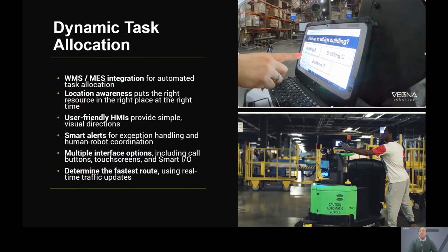And so with tasking, as I mentioned, it's able to take demand from any system. And so that can be the WMS or an MES or an ERP. That can be call buttons, PhotoEyes, PLCs, and our smart box integrated with those. That can be just touchscreen interfaces, as you're seeing here.